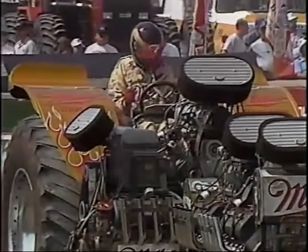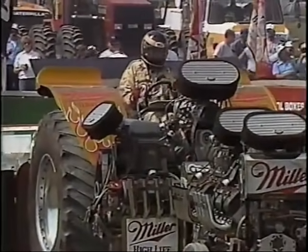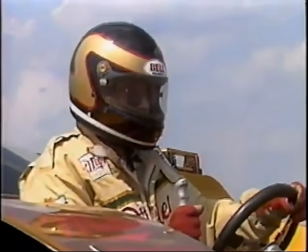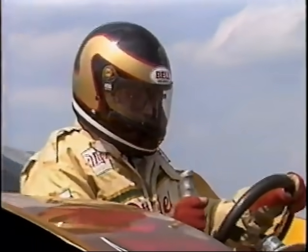Ready to go now here. Jaske's there. Tough family. Dad pulls the four-wheel drive, son runs the heavy mod. And here he comes to the starting line right now. The Jaske Pulling team, Steve Jaske, out of Wisconsin. And here we go.